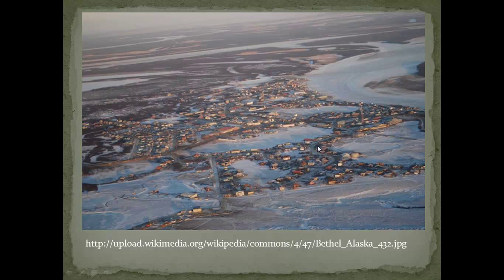And this is an aerial view of Bethel during the winter. As you can see, in the upper right hand corner is the Kuskokwim River, and you can see in the distance all the tributaries of the Kuskokwim.